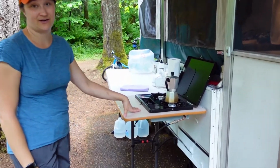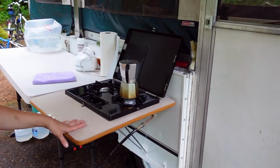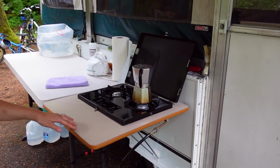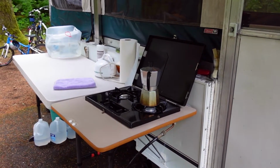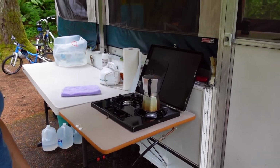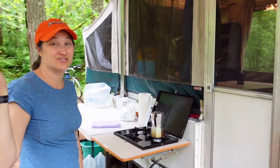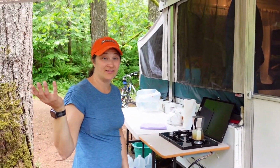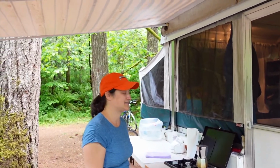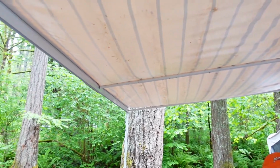This can go inside or outside, but we never ever cook inside. We always cook outside. So it's awesome to have the stove be able to attach outside. And then we add this table that we bring so we can do prep here, we can do dishes here, and just kind of get everything outside for the most part. You can see there's an awning on this, which is really helpful. It's been raining a lot this trip, and this gives us a place to stay dry and still cook outside, which is great. All right, let's come inside.